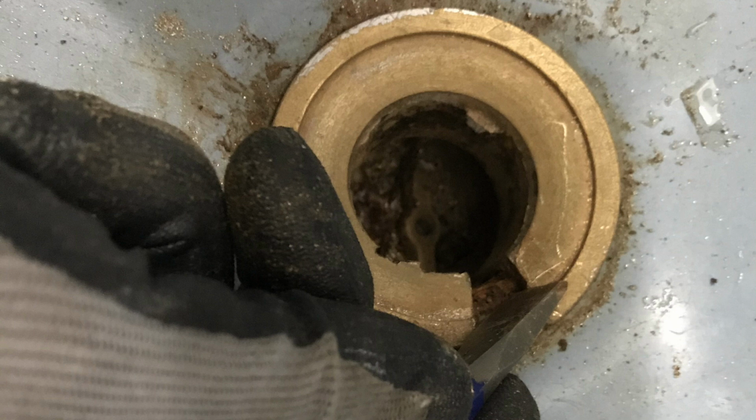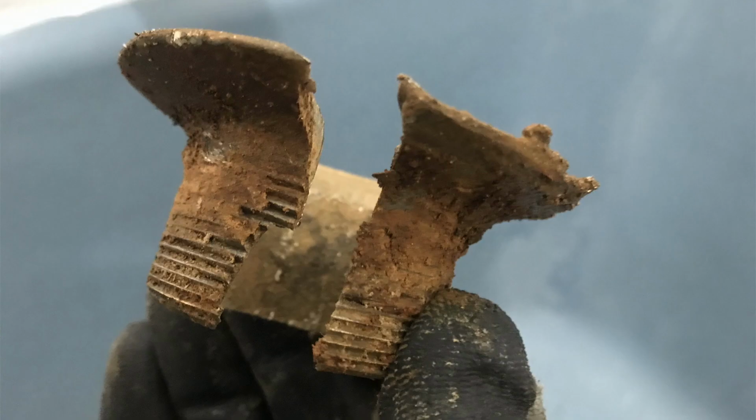Then with my chisel, I started to loosen it to the left, counterclockwise, and once it started to move, I was actually able to grab it by hand, and it collapsed, and this is the final piece. This is what it looks like after you get it out of there.